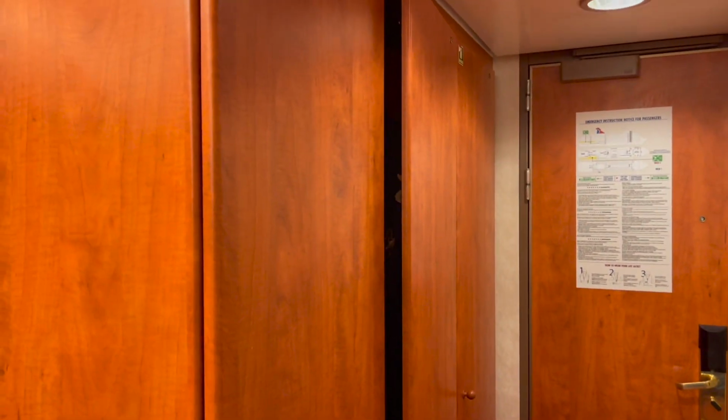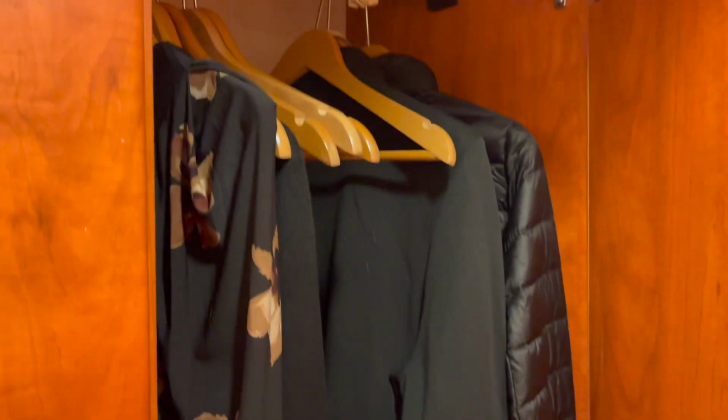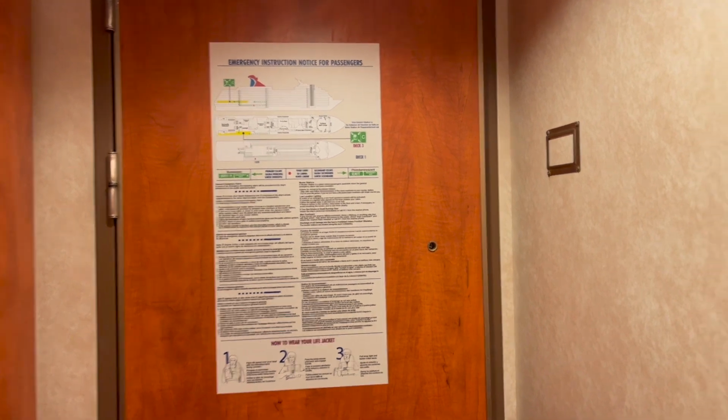And then you have some more drawers. And then we'll show you the closet space. You have quite a bit of closet space. You have a cupboard here with some shelving and a nice big mirror again. Space to hang clothing in it. Nice big area there. And then another place to hang your clothes and then also your life jackets. All the safety information is on the back of the door.